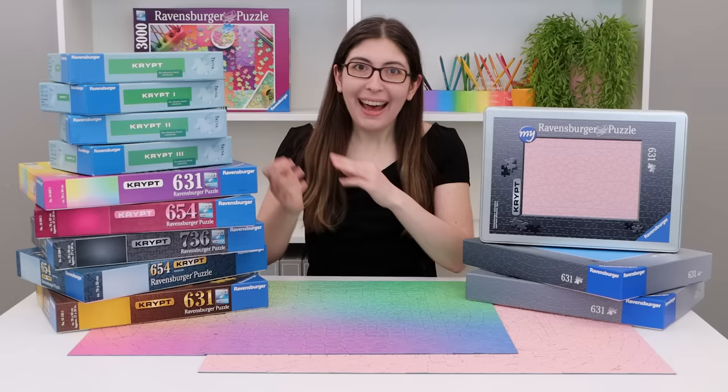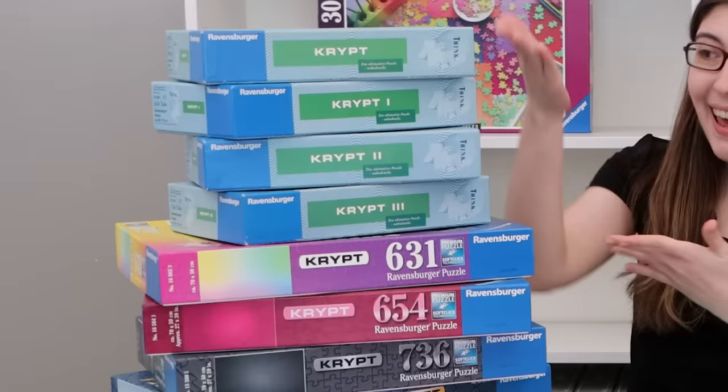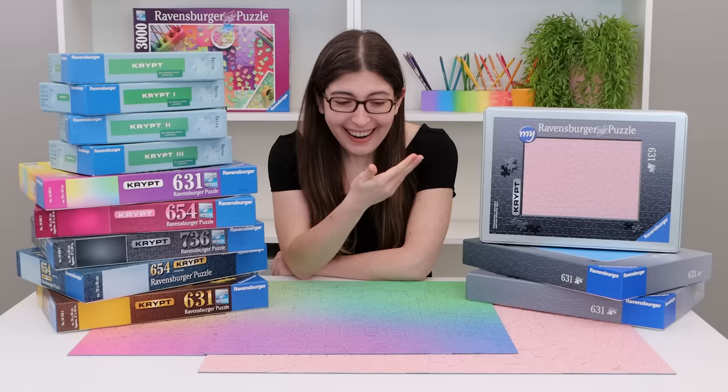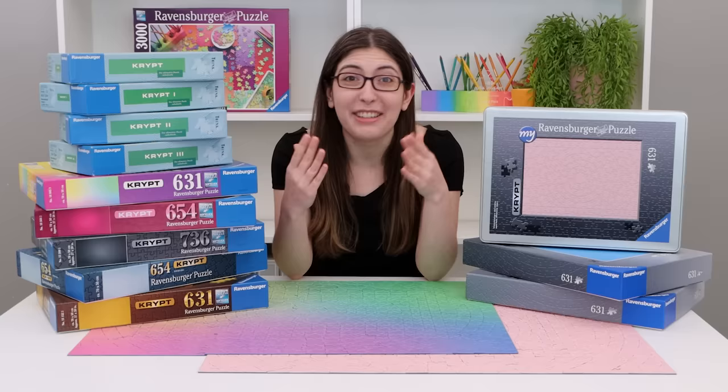All right, so I am so happy that these puzzles exist and that now I have even more Krypt puzzles to add to the collection. Although I guess now I have to resign myself to the fact that I'll never be able to collect all of them, because if you got every single possible color, that would literally be like hundreds of thousands of puzzles. How much would that cost? Can you imagine calling up Ravensburger and being like, I would like to order one of every single hex code?